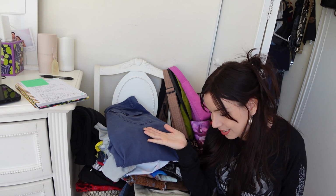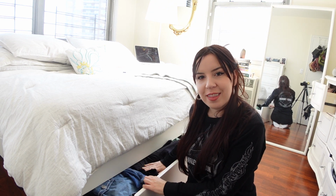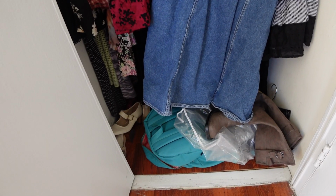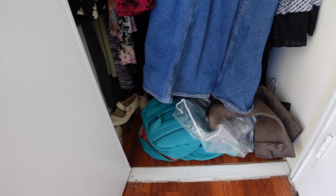I also have the random chair pile, which I really hope I'm not the only person that does this, but this is just miscellaneous items as well, and bags that are hanging on this chair. Down here, in my bed frame, I have 2 giant drawers that are also stuffed to the brim. I have my pants in here, and then on this side, I have all of my sweaters. And down here in my closet, we have shoes, but as you can see, there's also a backpack, a random plastic bag, and some hangers.